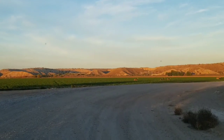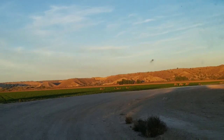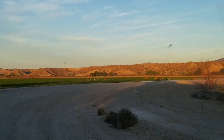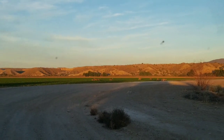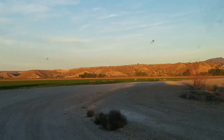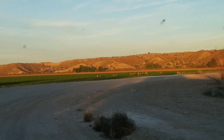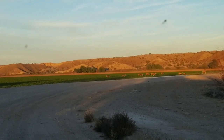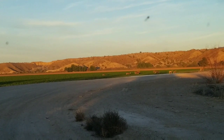We have to get the deer. Oh my gosh. Why don't you drive up closer and see if we can... How cool is that? I don't want to scare them. There's a bunch of deer. See any bucks?